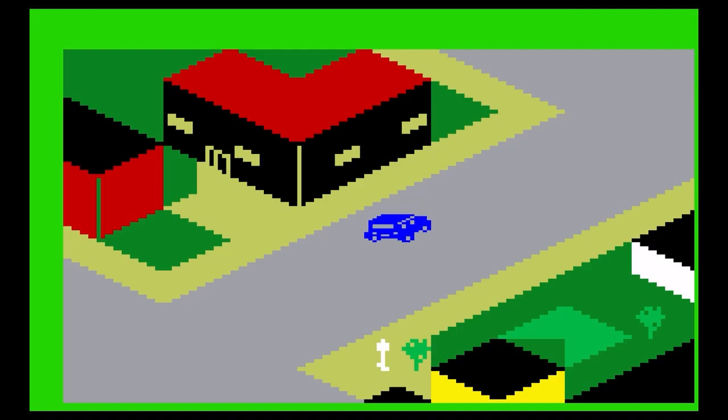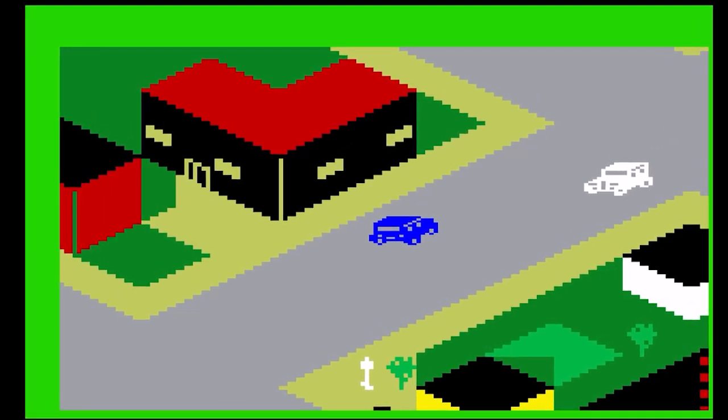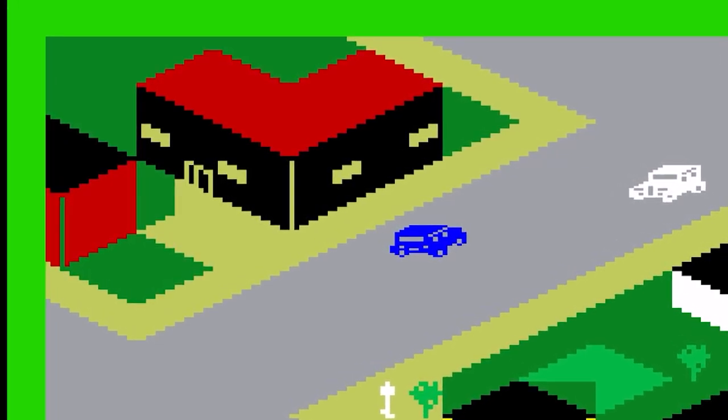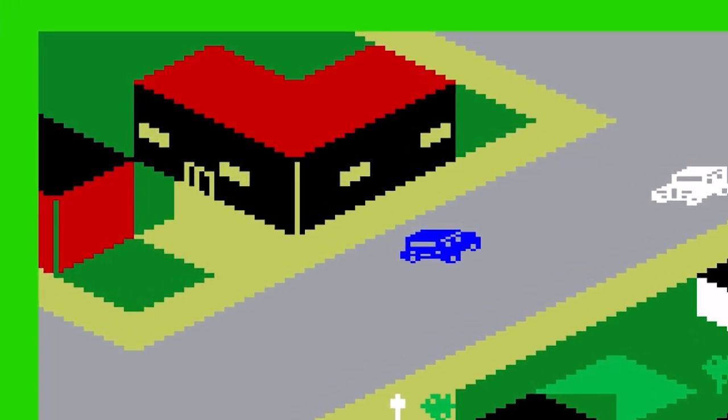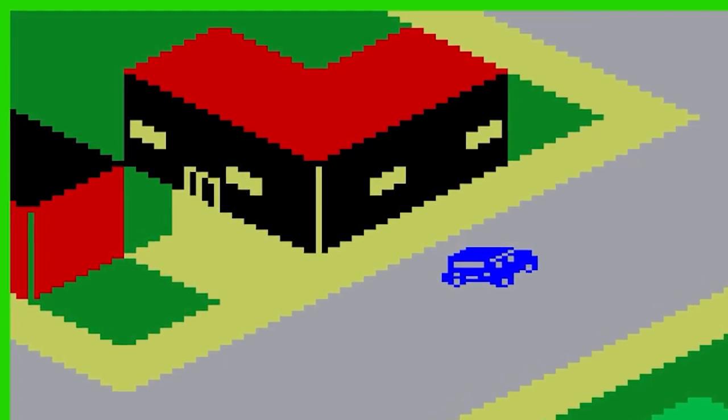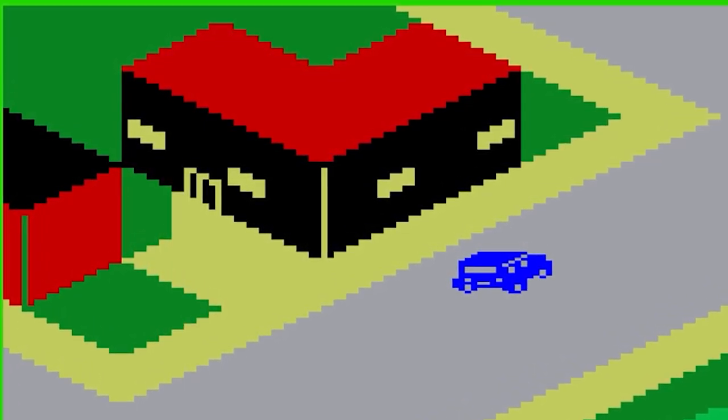Each round of gameplay, or raid as it's called in the manual, starts with your vehicle parked outside your secret hideout. Now, as for it actually being a secret hideout, frankly, it's right in the middle of the city and it's a black building with a red roof that's really easy to pick out, but we'll worry about that later. I guess nobody else can see that but you.